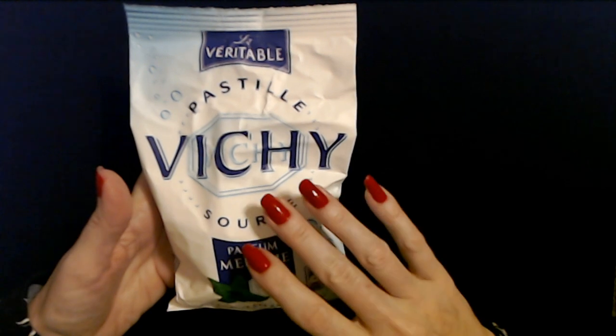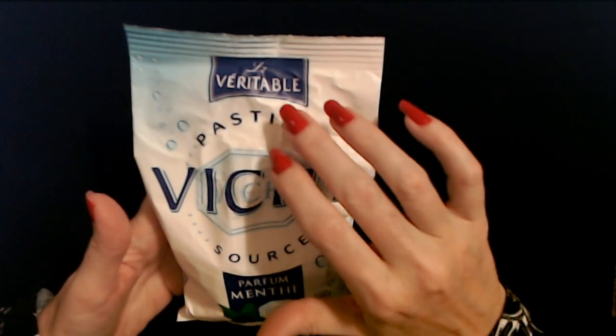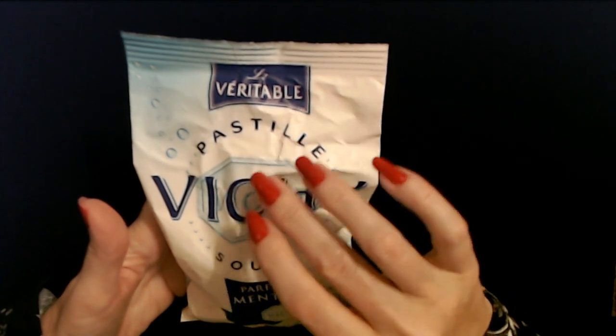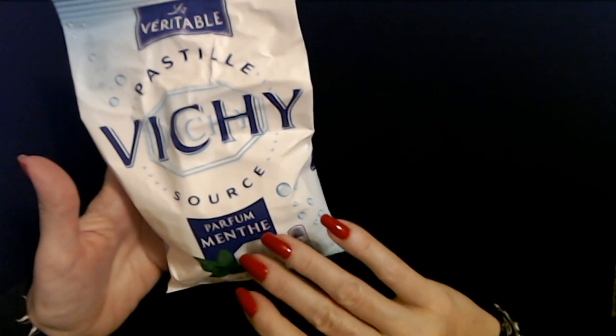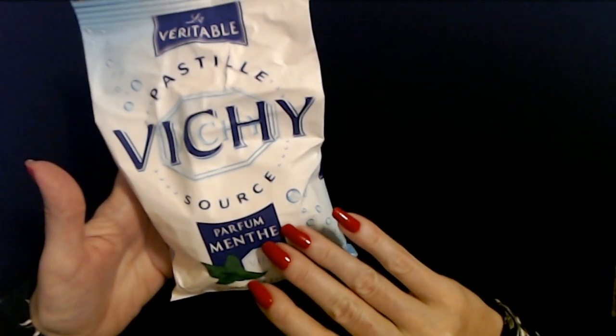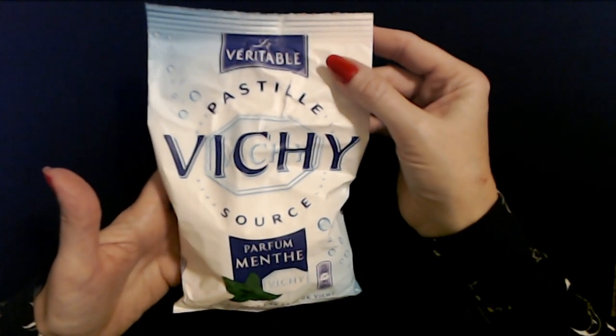Ooh, look here. We have a minty item. La véritable pastille Vichy parfum menthe. I don't remember how to say that. My French teacher would be very disappointed.